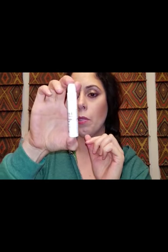Derma E Essentials Overnight Peel, AHAs exfoliant facial. It looks like a travel sample size. You apply generously to a clean face before bed, leave on overnight, and rinse thoroughly in the morning. Use 1 to 2 times a week. Okay, that's pretty cool. AHAs are alpha hydroxy acids, which exfoliate and brighten your skin. It's 100% vegan, GMO free, cruelty free, and eco-ethical. Okay, I'll give this a try and let you guys know how it works.